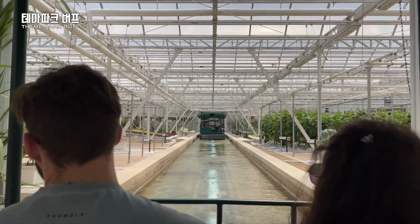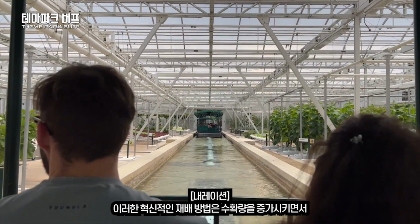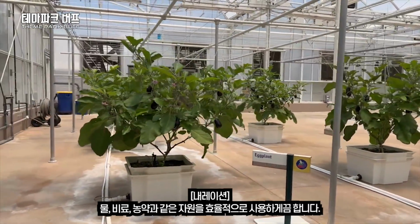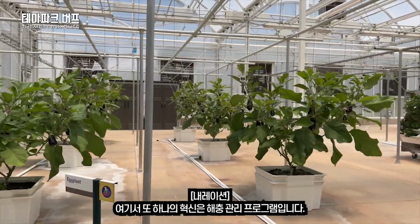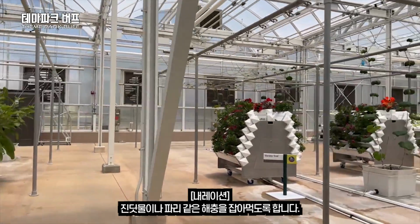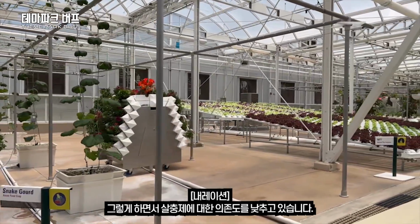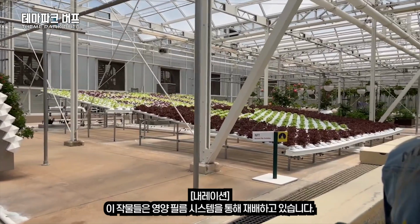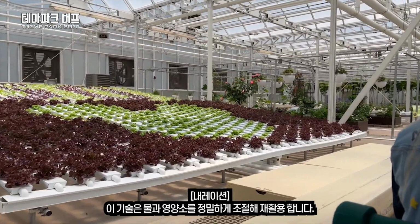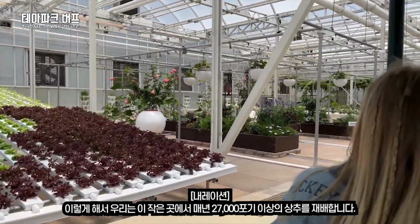These plants are definitely on their way up. Innovative growing techniques like these increase yields while more efficiently using resources like water, fertilizer, and pesticides. Another innovation at work here is our integrated pest management program. By populating our greenhouses with beneficial insects that prey on harmful pests, like aphids and flies, we are significantly reducing our reliance on conventional pesticides. We're growing these crops using our nutrient film system. This technique precisely controls and recycles water and nutrients. With it, we can produce over 27,000 heads of lettuce a year in this one small area.